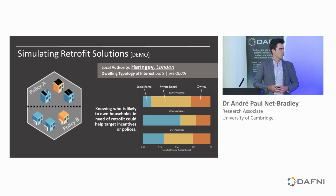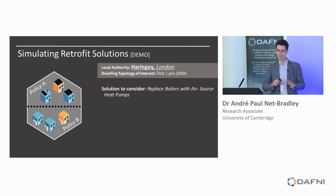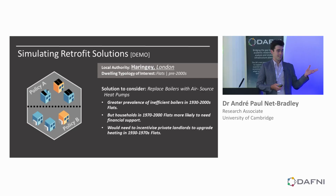So what does this all mean when we're looking at the big picture, simulating our policy? Let's say we are interested in replacing those inefficient boilers with heat pumps, just for example. Well, the higher prevalence of inefficient boilers in the 1930s to 2000s flats would probably be a good place to start, just because there is a high proportion of inefficient boilers there. It's low-hanging fruit. But there are a few things to know. Obviously, the households in the 1970s to 2000s flats, we noted that they're probably in lower socioeconomic groups, and they may be more likely to need financial support if the household was made to bear the cost of any improvements. Similarly, in the case of the 1930s to 1970s flats, what this would tell us is that we probably have to find some way of incentivizing, or more likely forcing, private landlords to upgrade their heating.